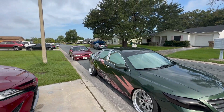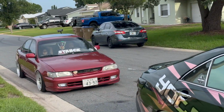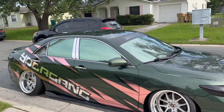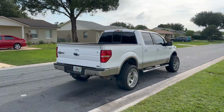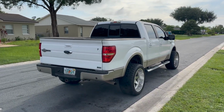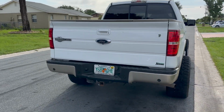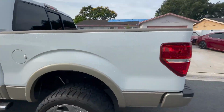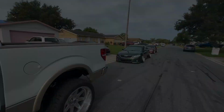got my boy out here in the Corolla, about to head out there to the show. Then got the truck over here, the rig. My boy Benito's driving this one. But yeah, guys, we're about to start heading out over there, so we'll get back with you guys once we get to the show.